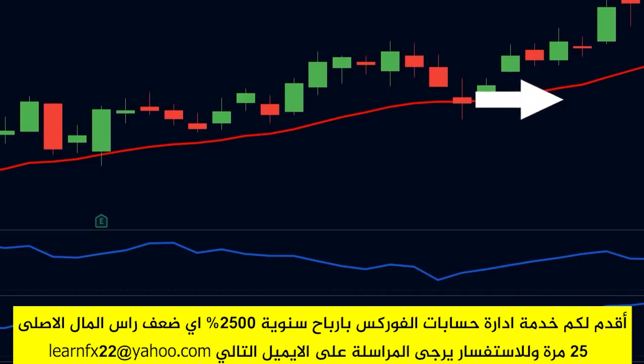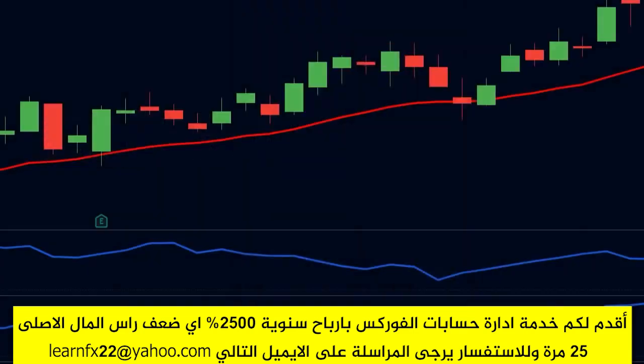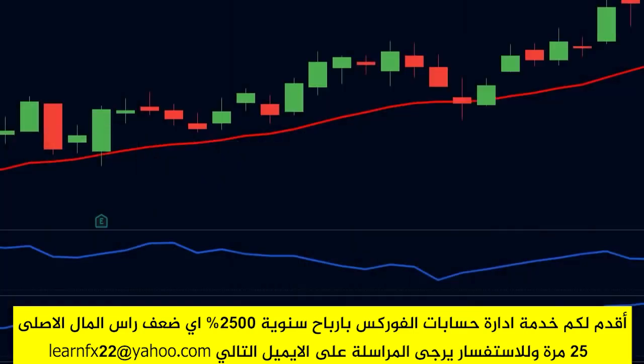If the price stays around our entry for the next 3 days, then probably the trade will fail. So we need to exit our position. Anyways, if the trade does go in our favor, we will look to book half our position at 8%. And we can trail the remaining half to 16%. On this trade, the stock made a 23% move within just 4 days.